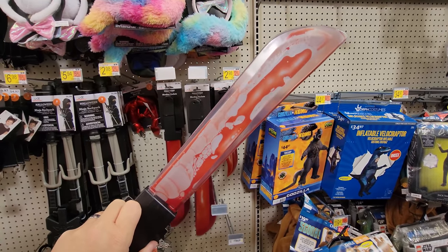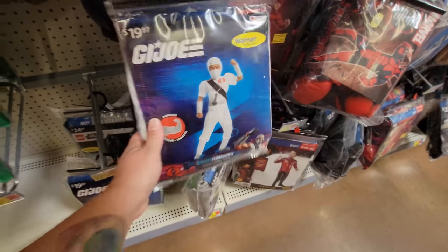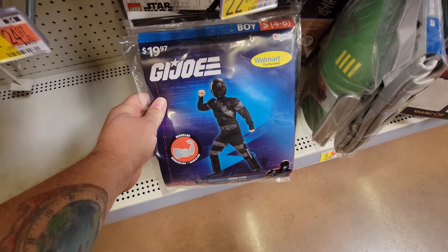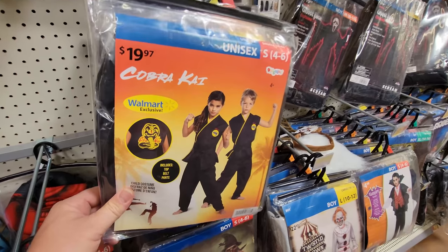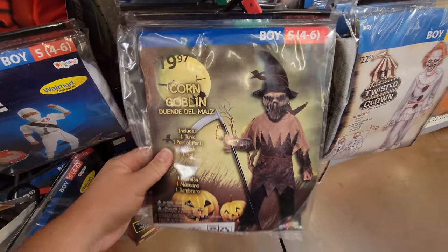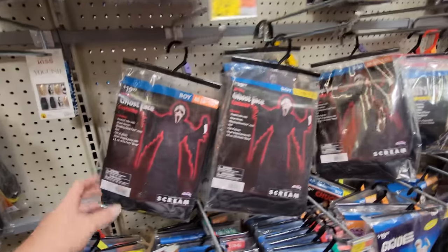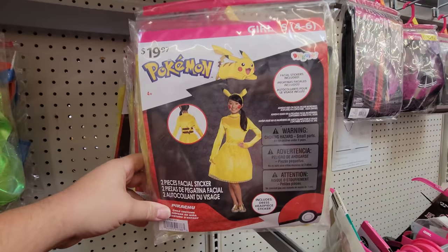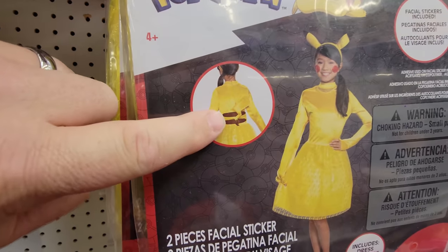Pretty cool. Oh, look, we got the G.I. Joe costumes. This is cool. Storm Shadow. Okay, and then there's another one down here. Snake Eyes. Yes, that's cool. We got Jack Skellington. Cobra Kai. How cool is that? And then look at this one, guys. They call this one the Corn Goblin. We got Chucky. All right, cool. They even have the bleeding ghost face. We have the Pokemon Girl. I love that. That's actually a pretty cool suit. And look at the tail in the back.